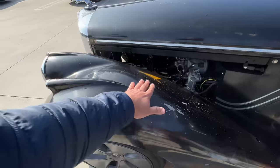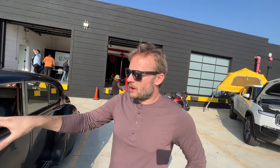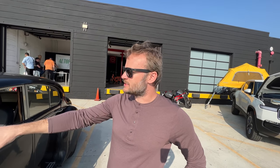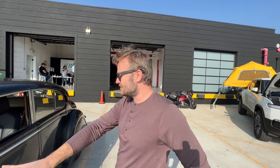And I noticed that the grill is not there, so you can still see that there's no engine in there. I was thinking about leaving the hood off so you could see there's no engine, but it looks so much better with the hood on. But I love that you can just see that it's kind of empty in there. So I think I'm going to leave it like this.